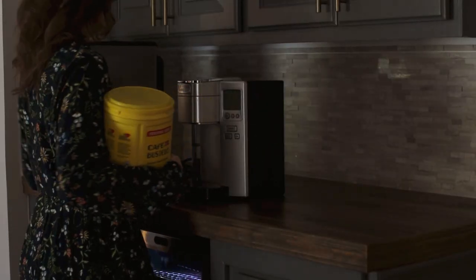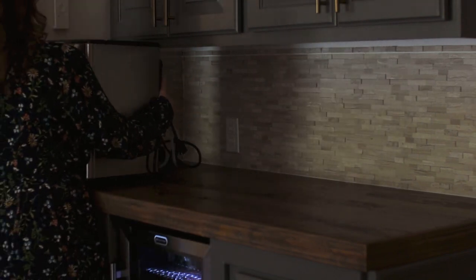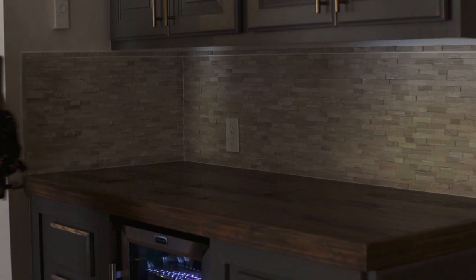I am very visual, and I need a blank canvas before I can ever start styling or decorating anything, so I cleared off the coffee bar. I do have a large ice maker. We only use this when company comes over. We have, you know, larger events. So I think I am going to relocate that to the counter beside of the refrigerator, just to give me more space on the coffee bar.